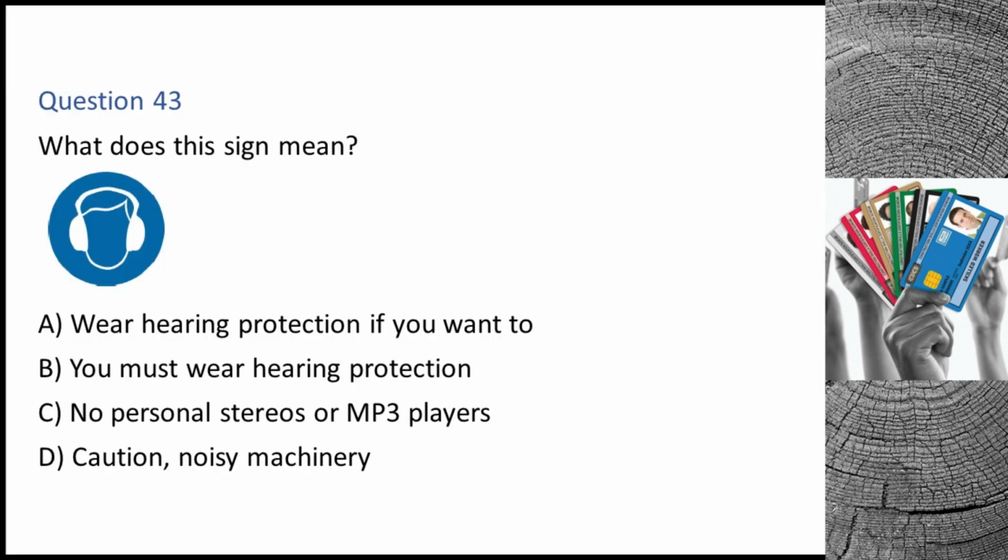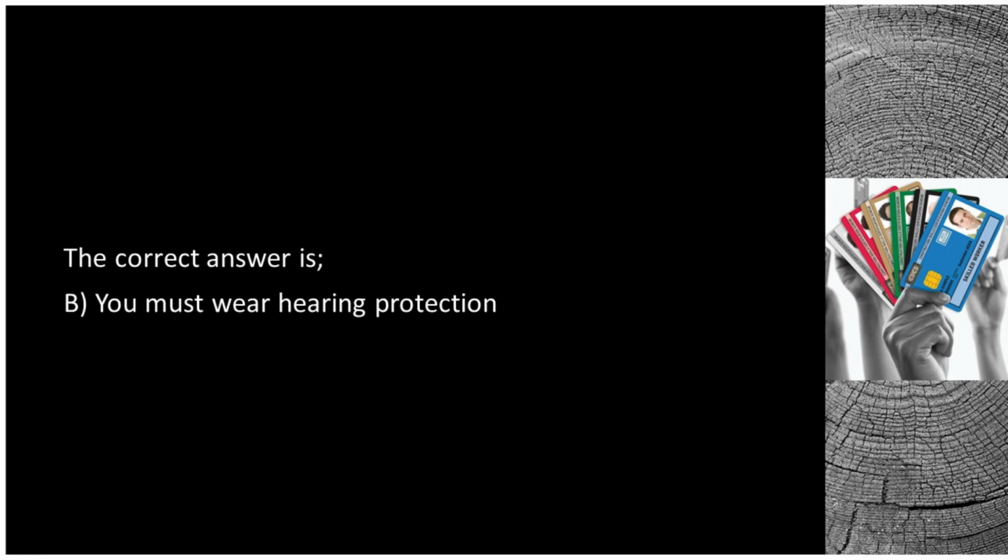Question 43. What does this sign mean? A. Wear hearing protection if you want to. B. You must wear hearing protection. C. No personal stereos or MP3 players. D. Caution. Noisy machinery. The correct answer is B. You must wear hearing protection.